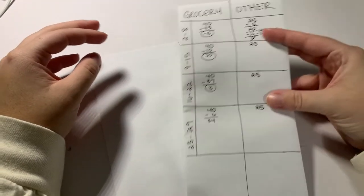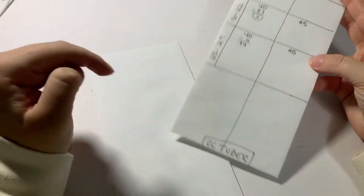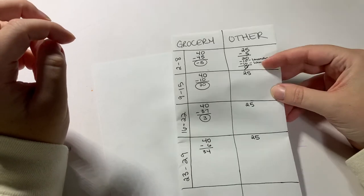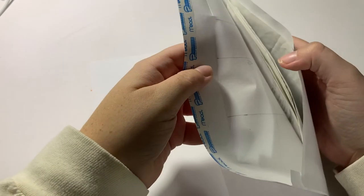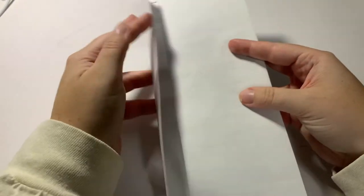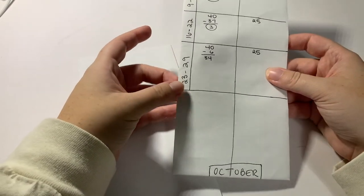So this is just an example of my October thing. And then on the inside are all of our receipts. So we will have all of our receipts for every month. I have my September one locked away.